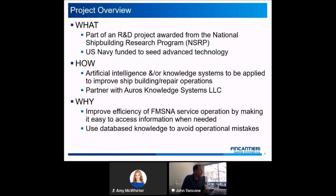For the project overview, this project really evolved as part of an R&D project that was awarded from a consortium, the National Shipbuilding Research Program, that's really funded by the U.S. Navy. Their objective is to advance technology through these consortium R&D type programs. And they want to accomplish that in this case through seeding technology through application of either artificial intelligence or knowledge systems, which are fairly popular or growing in some industries, but slow to be deployed in the marine industry. So that's what this program stems from.